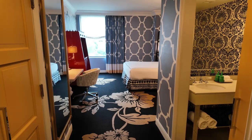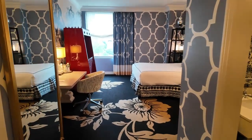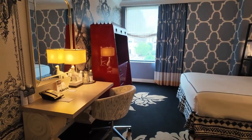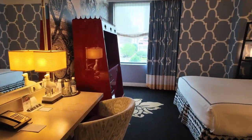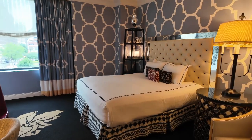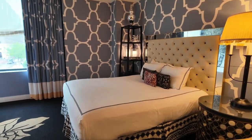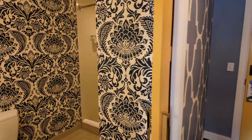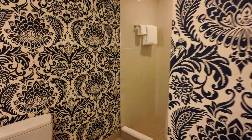Here is just a quick shot of the hallway as we head into a standard king bed room. So this would be your normal kind of stay if you wanted a king bed. Again, working area, TV with a mini bar area. You have a really beautiful king bed here. Again, overlooking beautiful Old City, Philadelphia. Little pocket door on the bathroom there.